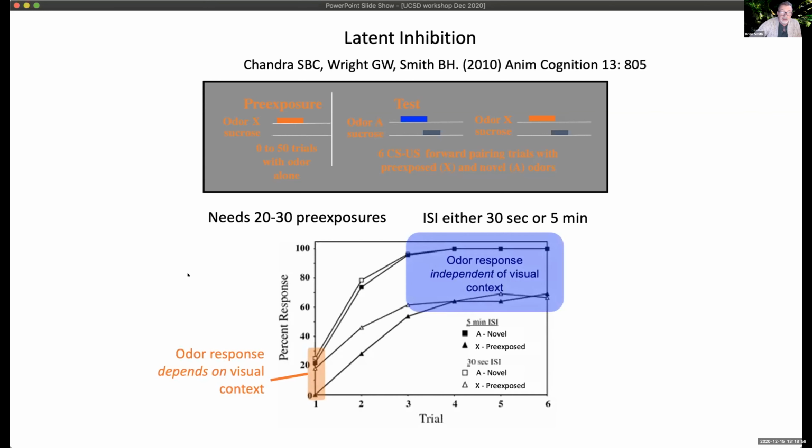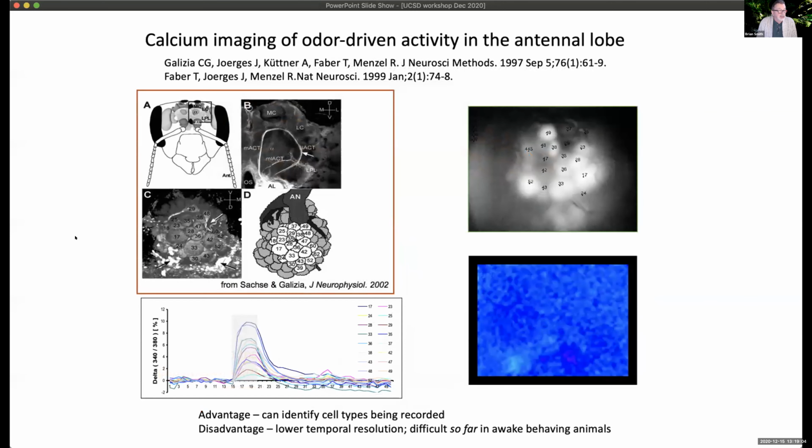I put this in because there are many different components. There are visual contexts that I'm not going to get into today. So how's this learning encoded in the antennal lobe? This is the bee brain. This is the antennal lobe.